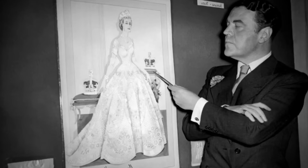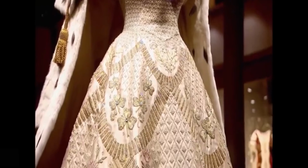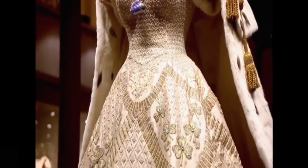Hartnell loved the young Queen's ideas, but they didn't see eye to eye on everything. Originally, Hartnell represented Wales with a different symbol, but the Queen insisted on the more official Welsh symbol of the leek. Despite the Queen's attention to detail, there was one secret that Hartnell managed to sneak past her.